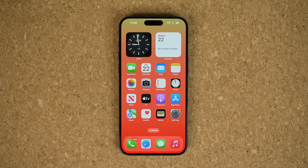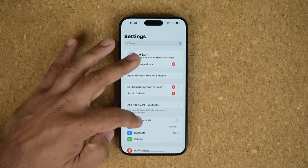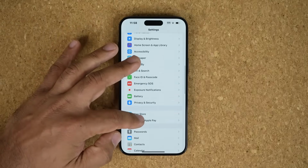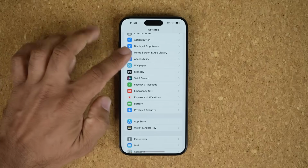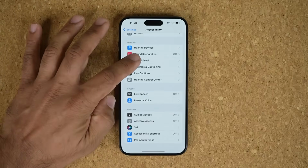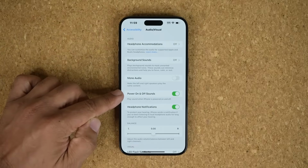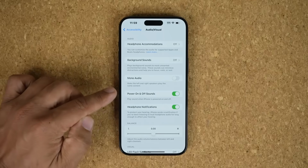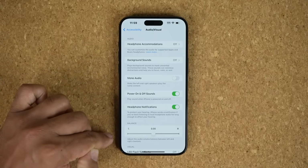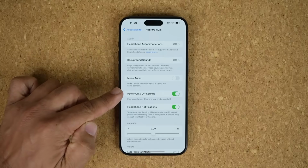Alright, so the very first thing I want you guys to do is go to the settings. Okay, you're going to love this feature. Scroll down to accessibility, which is right here. Tap it, scroll down again, and go to audio visual. Once you're inside here, you are actually able to activate a special sound when you turn off and turn on your device. So let me show you what that sounds like now that this is actually enabled.